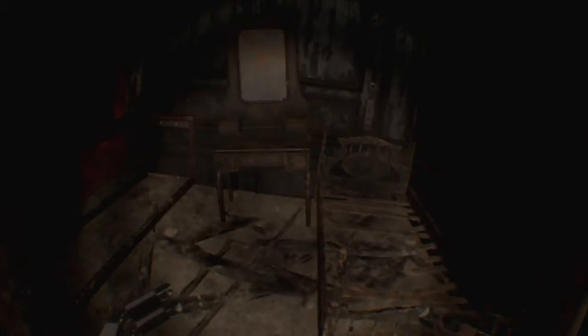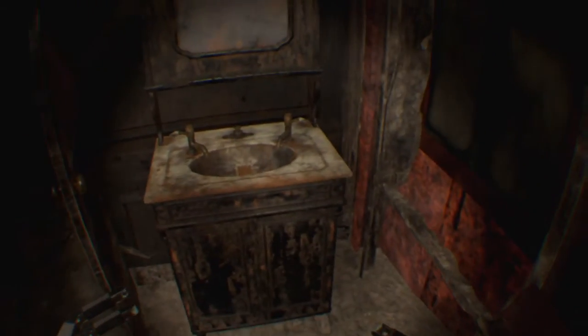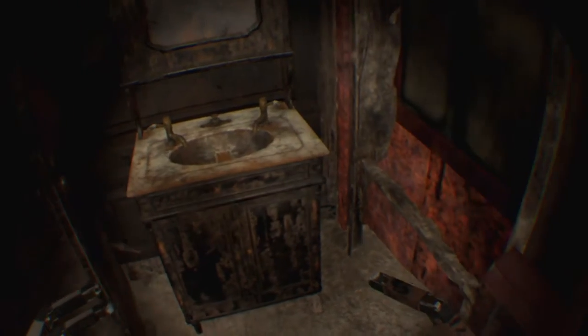Have I checked out this cabin? No, I don't think I have. Well, I'll do it just in case. So, another good room. I love this game. Totally recommend it.